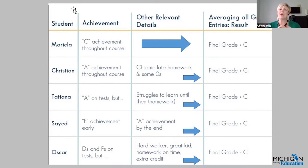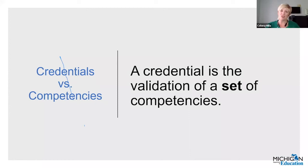And so when we average those things together and create a C, we might know how Oscar performs and where his strengths are and where he needs work. But our post-secondary partners and our employer partners don't really know what that C means. So by using a credential as a validation of competencies, that helps us speak the same language as our employer partners and our post-secondary partners. If we were to say, Oscar earned a CNA, everybody knows what that means. We all know that Oscar has a certain skill set that he can take and move to the workplace. And that's why these credentials are going to be so vital in our conversations.